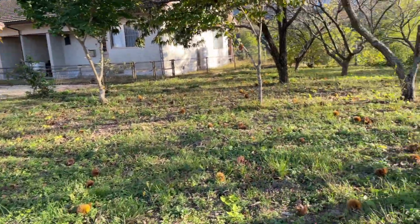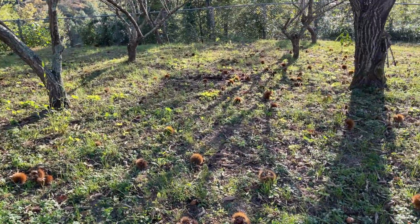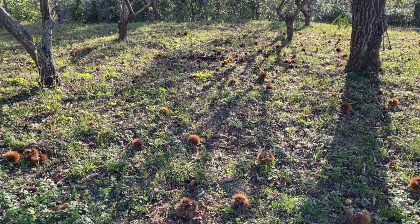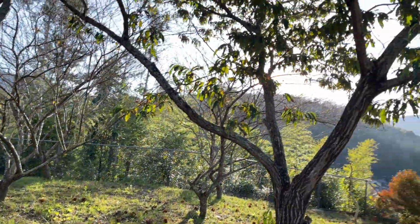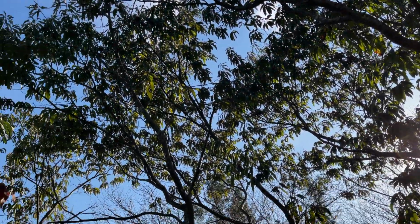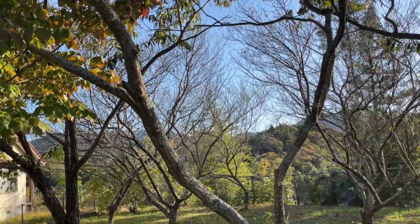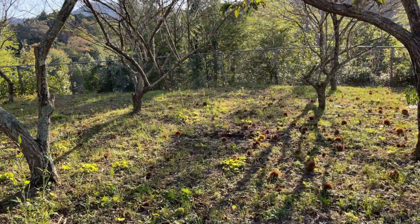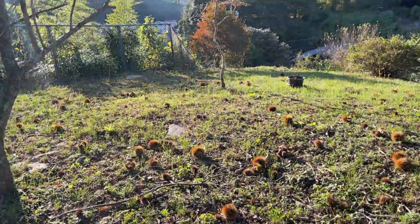But let me go ahead and start picking up these chestnuts and give some away, and Choco is going to make something with them as well. And there's still some up on the tree. Basically what you have to do is every day just recover from the ground what's available. But it looks like while we were out for a couple weeks, most of them fell. So I need to get to those.